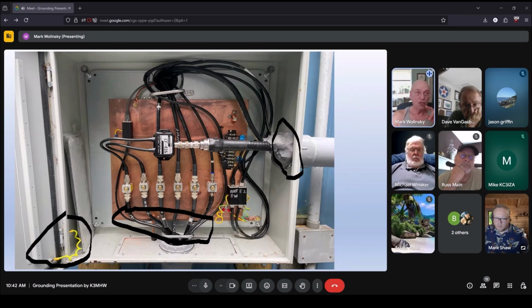I have the lightning arresters on 5 antennas, dipole. I think dipole's in here somewhere. 4 antennas up on the tower, and also the RG6 feed from a TV FM antenna that's up on the tower. You'll also notice that down here, there we go. That circle I'm making, if you could see it, there's 2 little rectangular shaped boxes.